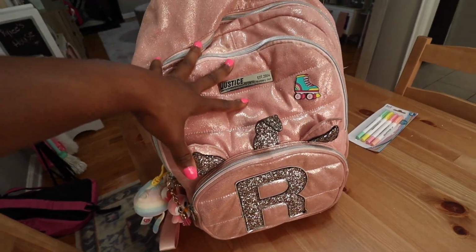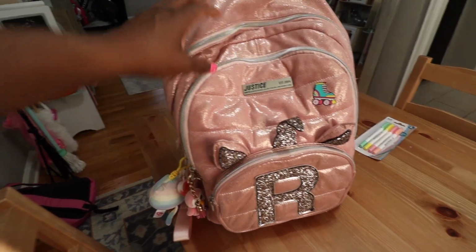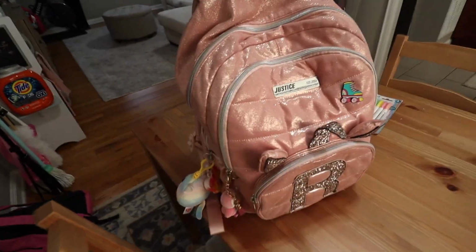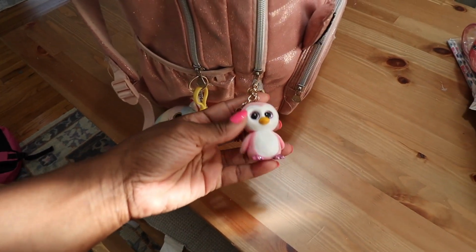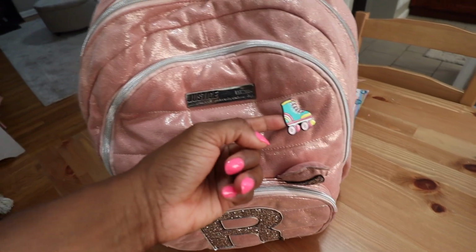And then I also need to pack some extra underwear and also an extra change of clothes for her as well. But for right now, for the most part, the bag is packed. I added some of her squishies, and this is what we got when we went to the zoo. So I thought this was cute to add onto it, and then I also just added this pin on it as well.